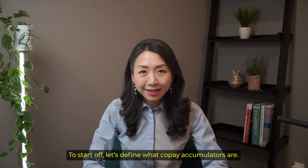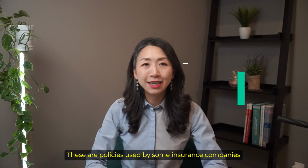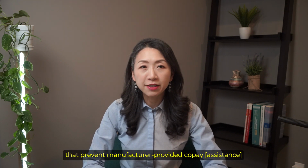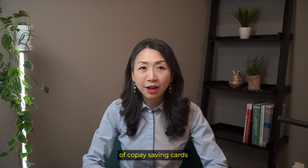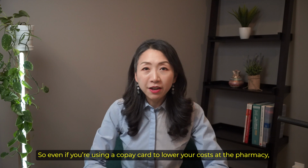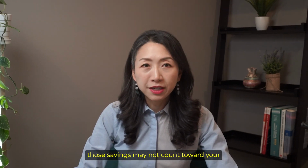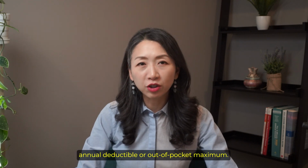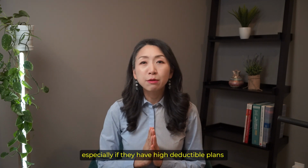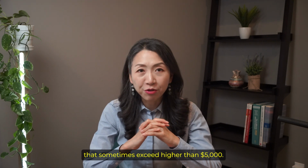To start off, let's define what copay accumulators are. These are policies used by some insurance companies that prevent manufacturer-provided copay assistance or copay saving cards from counting toward your deductible or out-of-pocket maximum. So even if you are using a copay card to lower your cost at the pharmacy, those savings may not count to your annual deductible or out-of-pocket maximum. This can be especially restricting to patients who have high deductible plans that sometimes exceed $5,000.